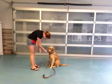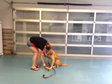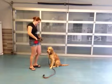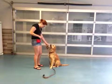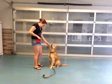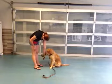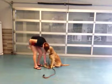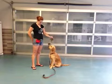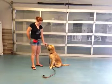Good boy. Drop it. Good drop it. Good drop it, Koa. Good boy. All right, that was good. I just held the treat out and told him to drop it. He spat it right out. He knows that I have the treat, so he's just holding out for that.